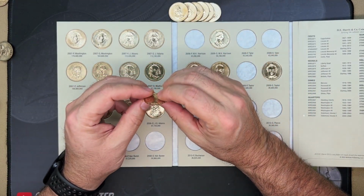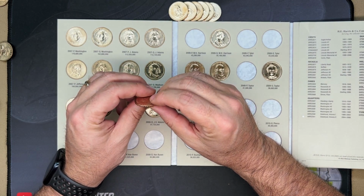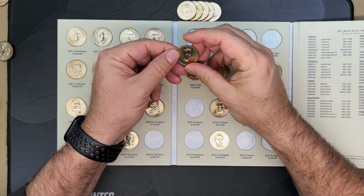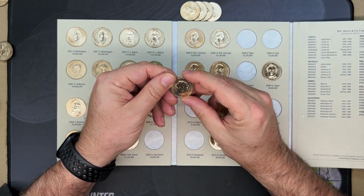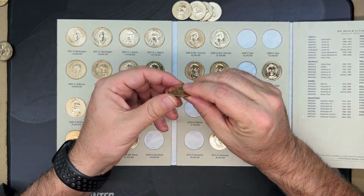Van Buren, if I recall, this one was also a Philly. I know those other ones were because we're just filling holes. Yep, this was definitely a Philly. We had the William H. Harrison, which was a Philly because that's the only hole we got. We had a Zachary Taylor. Make sure I didn't have 2 of them.